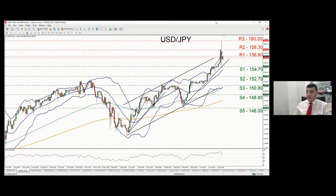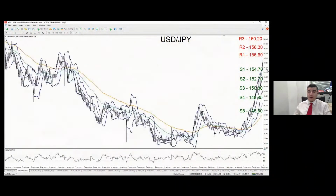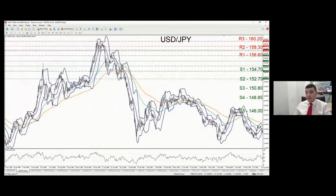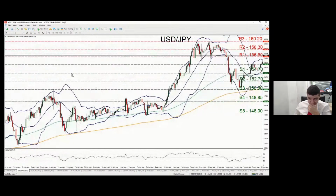How can I place R1 at 156.60 using the daily chart? We can go further back in time, or we could drop down to the 4 hour. So let's go back. Let's see, if I'm not mistaken, 1990. Yes, so 1990, this was reached previously.